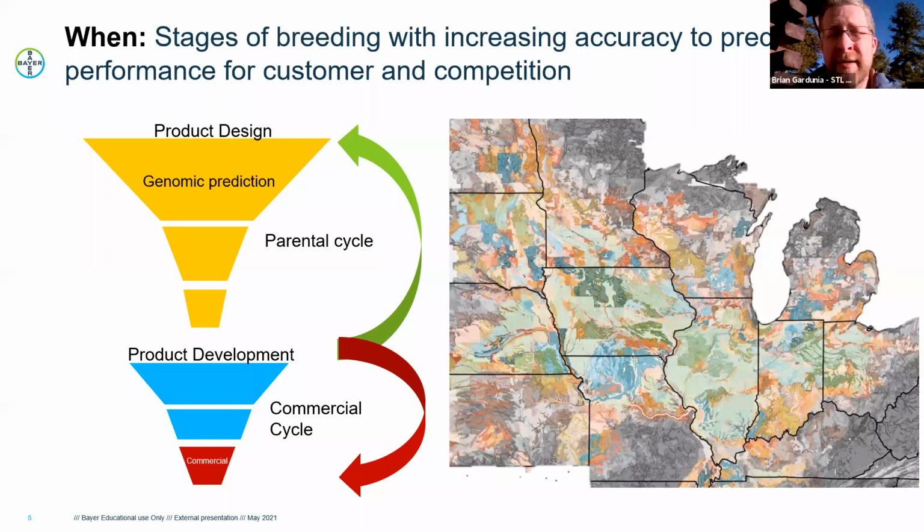Most of our breeding programs in North and South America are selling traited material, so that has biotech traits. And we're actually doing almost entirely our breeding with conventional non-traited germplasm. And so we go through rounds of backcrossing, and there's a decision point on which entries we're going to put into that trait integration backcross program.